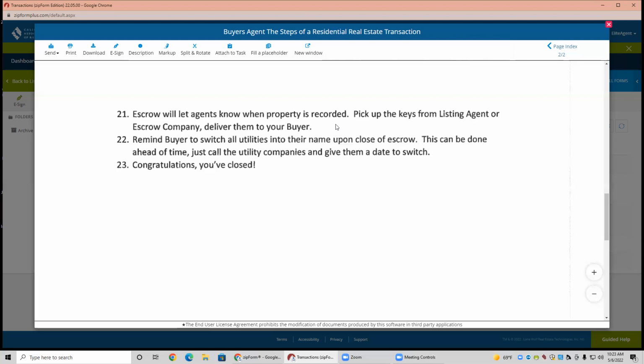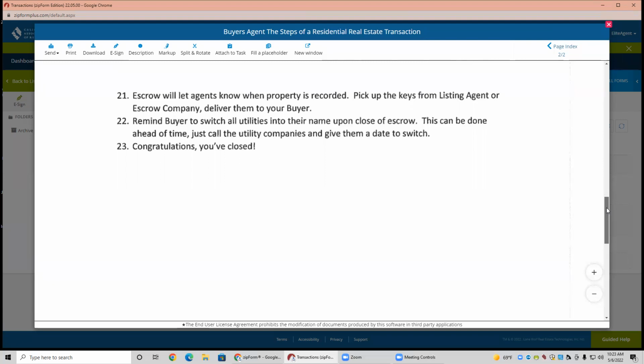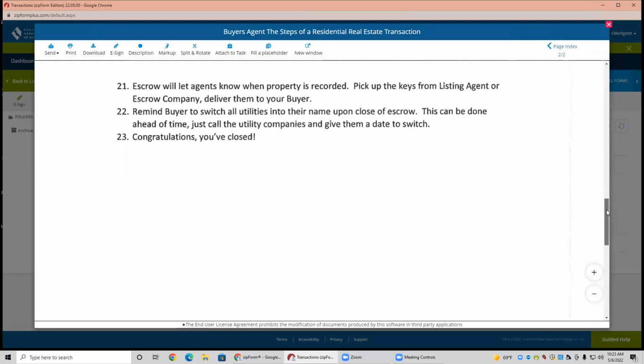I think it's a good idea to drop the keys and the remotes off to escrow. It makes it simple because the escrow will have a closing package for them. They can grab everything at once. I normally take a bag of the keys and the remotes over to escrow and let them deliver it with the closing package, so that the buyer's agent isn't scrambling to try to figure out how to get those keys.